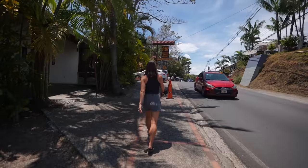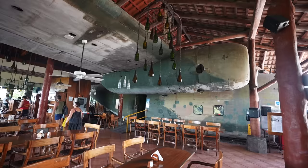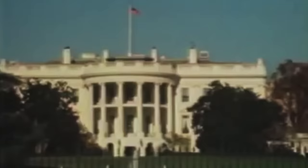Right up the road from the Costa Verde Resort is a restaurant called El Avion. And the entire restaurant is built around an old cargo plane called a Fairchild C-123. If you thought the backstory of the 727 was interesting, just wait till you hear the history of this airplane. It was actually part of one of the largest scandals in US history.